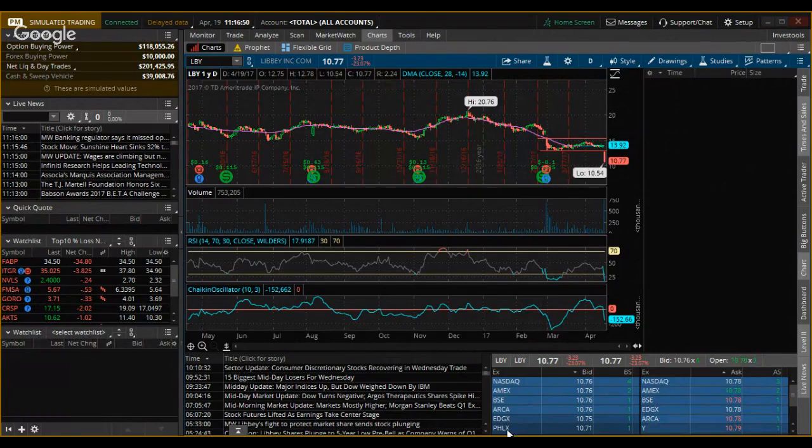Always be skeptical of people that are showing you how much they make, but they never show you the percentage return that they do make. So always be skeptical of that.